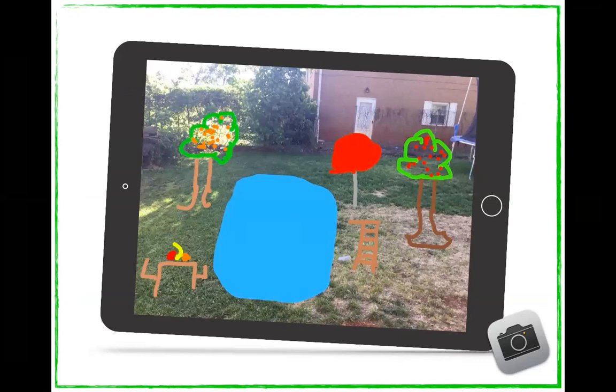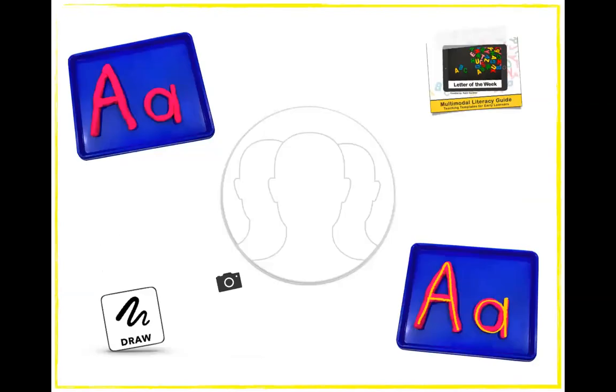I draw an orange tree, an umbrella, a ladder for the pool, a picnic table.